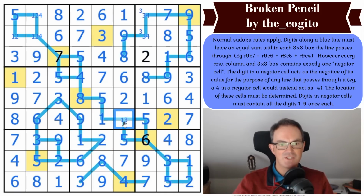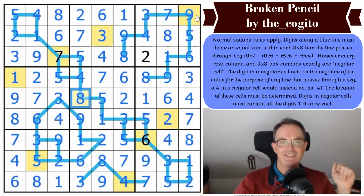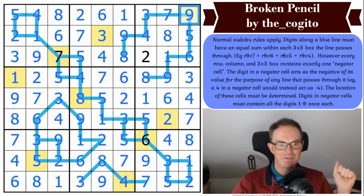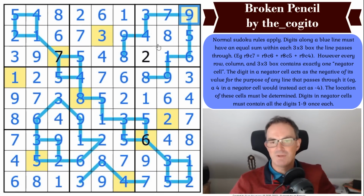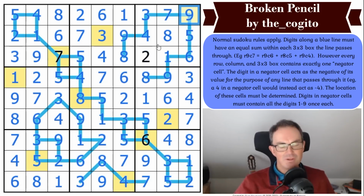What a finish. Oh, yes. So that's 3, that's 4, that's 1, and that's 4. And I've got a 1, a 2, a 3, a 4, 5, 6, a 7, an 8, and a 9. Oh my goodness me. And they are all in different rows and columns, aren't they? Click tick. Wow. Just wow. What a puzzle that is. Sensational from the Cogito. Novel.